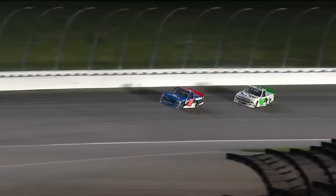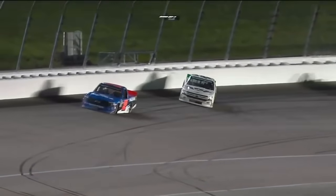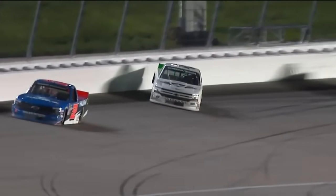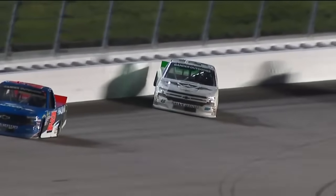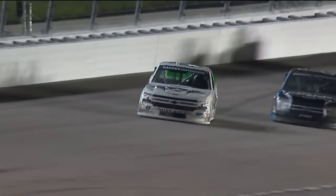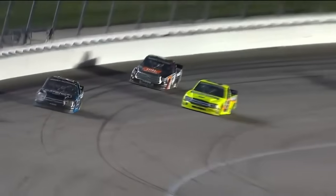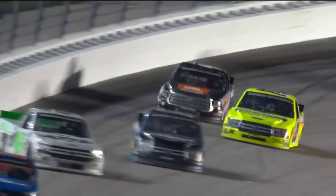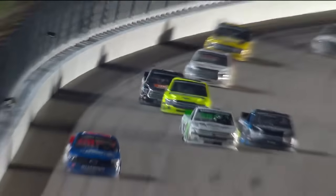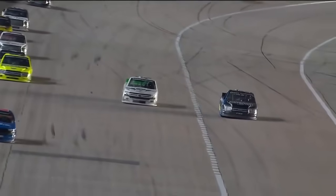Save it here. He had the hammer down, didn't he? Look at him get completely sideways, just like he did at Dover last week, and saved it. What is he thinking right there, Phil? Okay, how about stop sliding now? Wow, I've never seen a better save than that. That is incredible. He's creating his own highlight reel week to week. How about that move by Ben Rhodes to go by on the inside and avoid that sideways Ross Jamie Chastain?